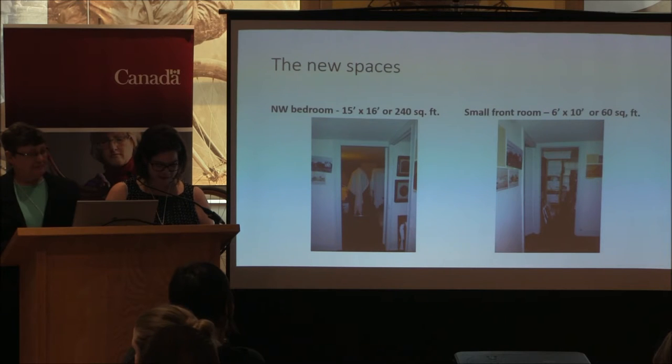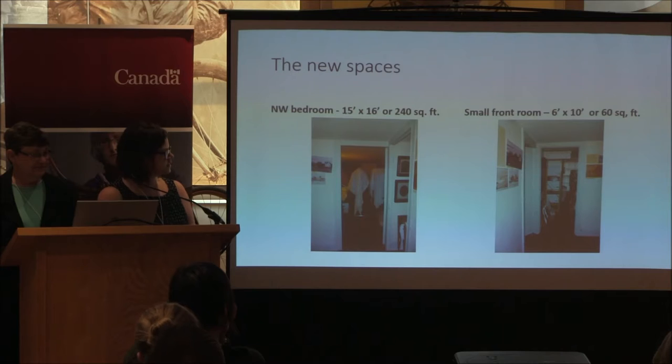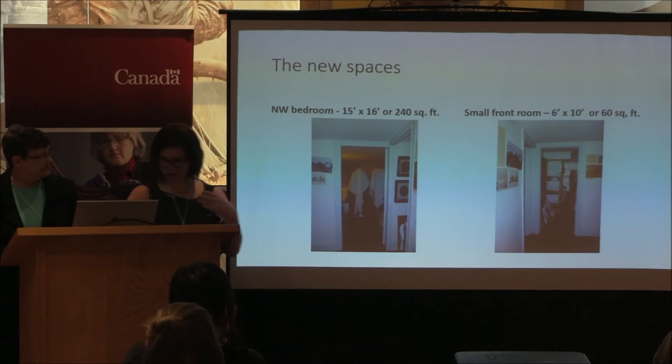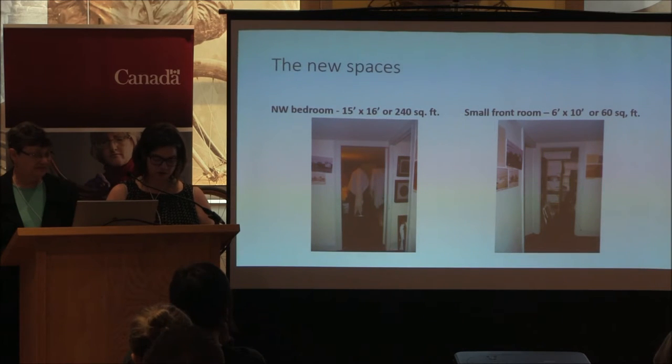So the new space is on the second floor of the museum. It's the northwest bedroom, which measures, as Christine said, 15 feet by 16 feet. Then we see, in the second picture over there, the smaller of the rooms that we also took over for our collection. And that measures roughly about 6 feet by 10 feet. So it took up basically half of our display space.